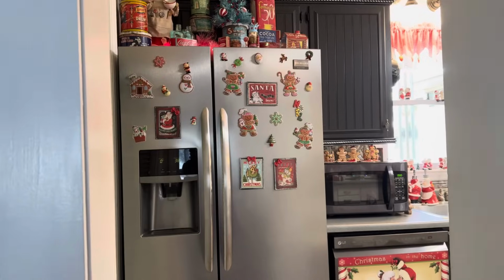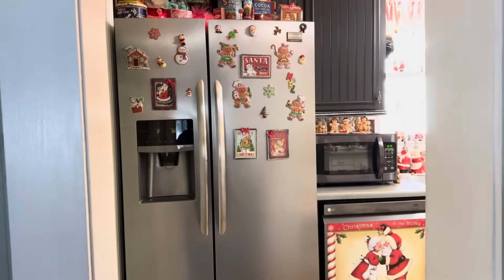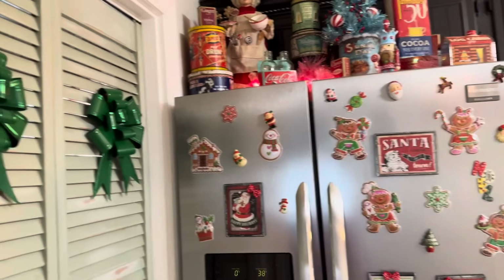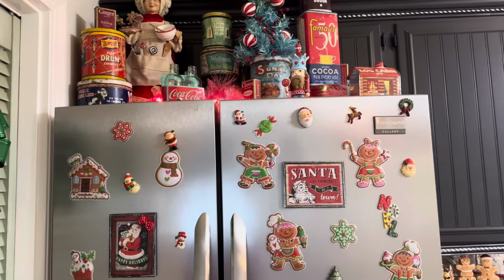And as always, we're going to just start right here, stepping out of the living room up into the kitchen. And I'm going to let it play to music, a good bit of it. You know, I will point out some things.